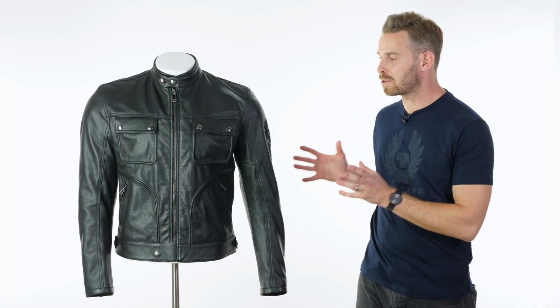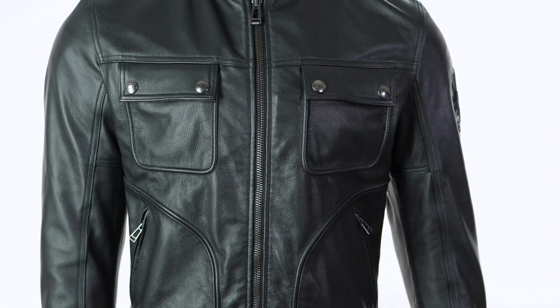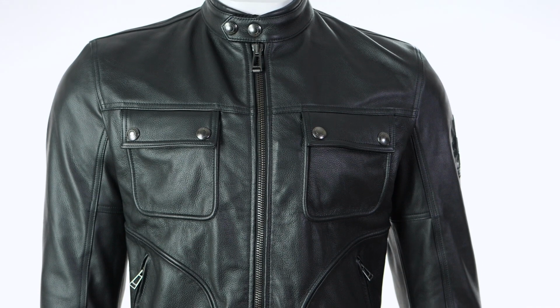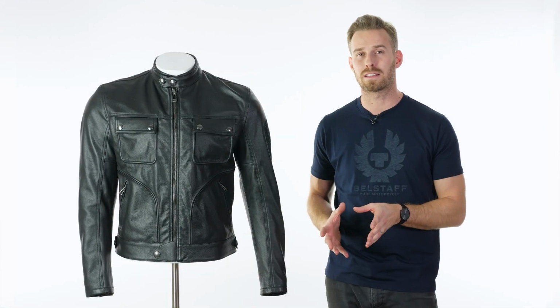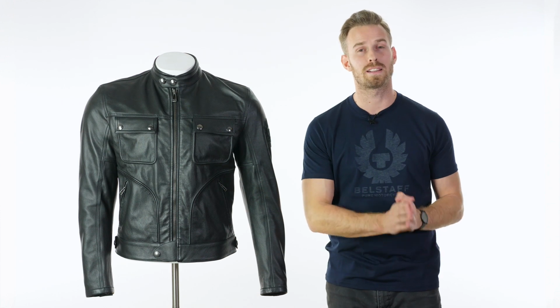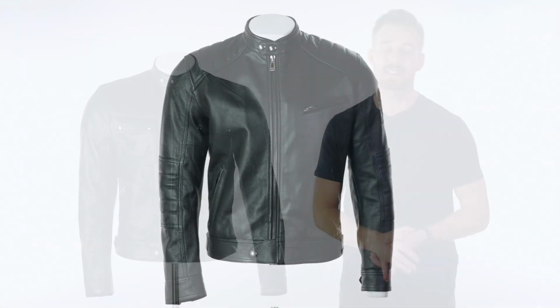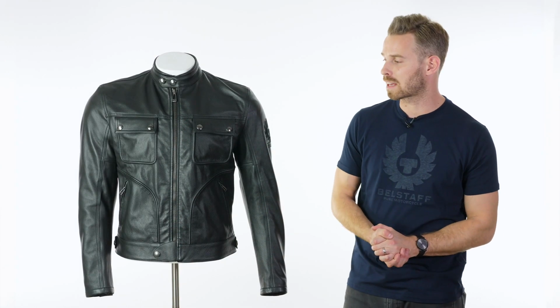Today we're going to be showcasing the new Belstaff Slider leather jacket. This is from the 2019 Belstaff motorcycle collection, and this is one of two new leather items in this range that they've released that are very, very similar. So if you're interested in what we have here, also check out the Riser leather jacket, which is very similar in everything but the style. Essentially, it's the same price point and same materials and so on.